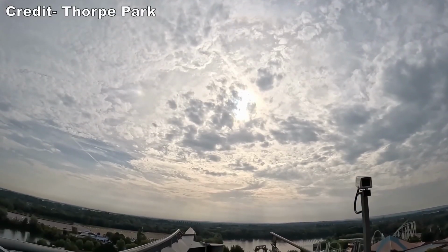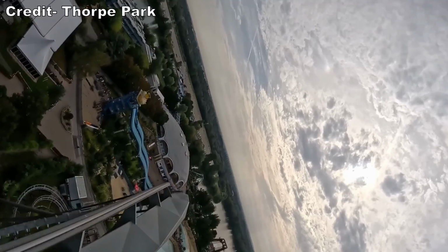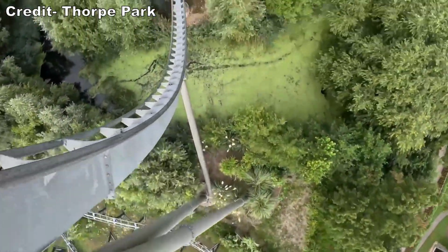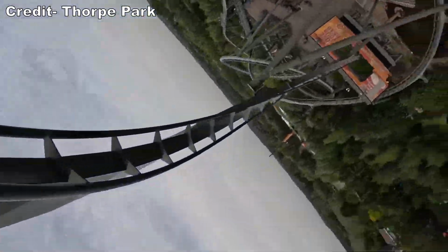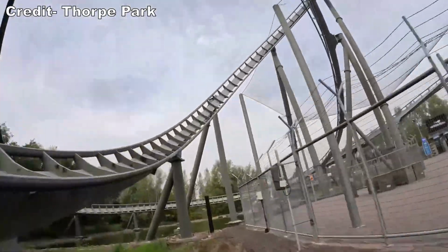At the end of the Swarm's queue, you are free to select any row you'd like. There is no grouper here, which to me is a nice contrast from a lot of the other Merlin UK parks that have assigned seating. There is not a bad seat in this coaster, but I have a slight preference for the front row. With the unobstructed view, you are able to fully appreciate all the theming and near misses.